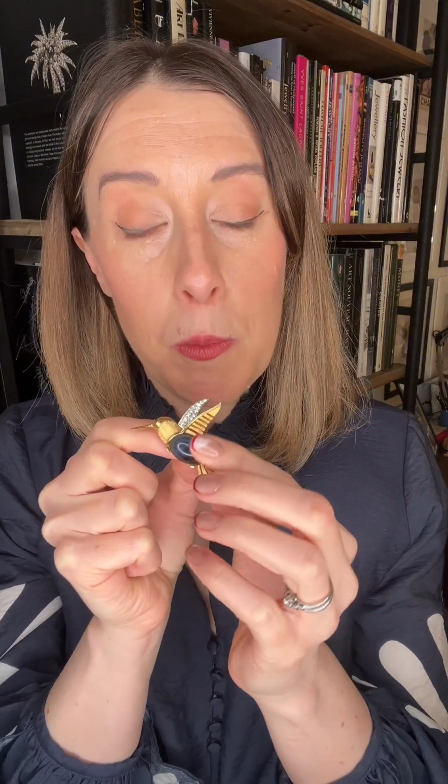This tummy of the hummingbird is detailed with a blue lucite. Its body is gold-plated metal, but a brushed gold plate, and then it has a polished gold plate for the beak. And then one of the rings is studded with colourless rhinestones. On the reverse, you can see it's beautifully constructed, and so typical of American costume jewellery from this period, and has a good fastening pin too, and is fully signed.